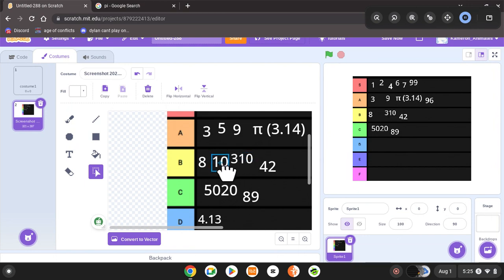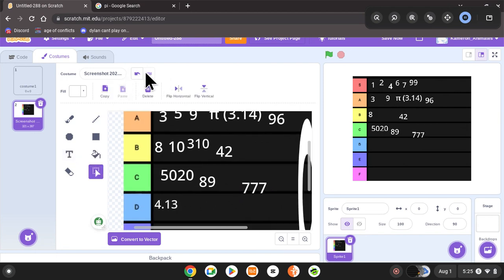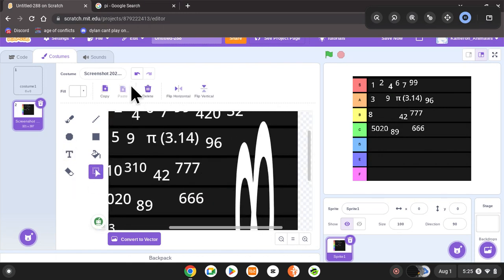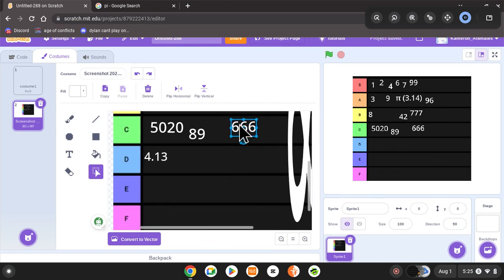But of course, we have 777, which is an angel number, I think. I don't know, but apparently it's an extremely lucky number. So 777 goes in B tier. But now we gotta talk about 666. I seriously don't get why people are just sort of scared of this number. Apparently it's the number of the beast or something. So it goes in D tier.